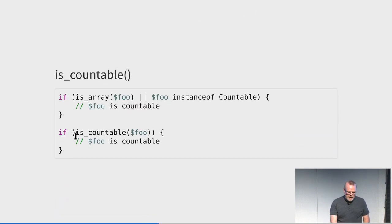There's a new function called isCountable. One of the changes I didn't actually talk about in 7.2 is that the count function is much stricter about what you can count. If you pass it things that aren't arrays and are not instances of Countable, then why are you counting it? Why are you counting a scalar variable? What's that count for? So that actually has a warning now in PHP 7.2.